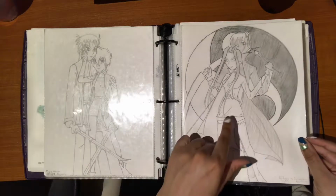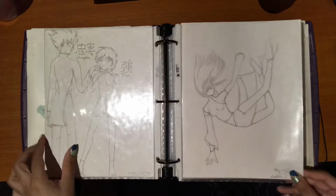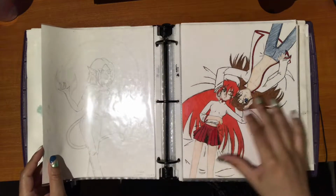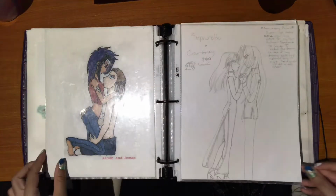Up, more Element Warrior stuff. Up, there goes Neo and Genesis, and then Cameron in the old version of Samael. Oh my god, look at how much hair Samael used to have. Oh my god. And there's Drake again. Apparently she used to have fire powers.